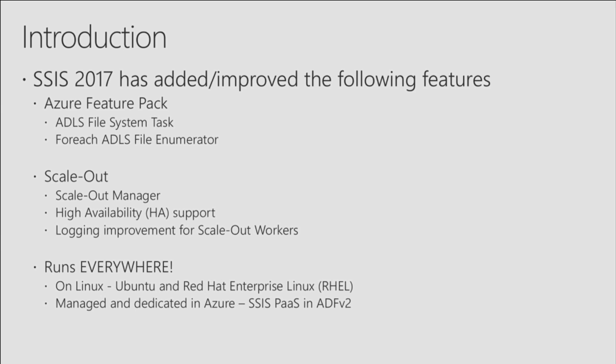And last but not least, SSIS 2017 is the first version that actually runs everywhere. We have SSIS 2017 runs on Linux. We'll reserve that for another day. It supports Ubuntu and Red Hat Enterprise Linux. And also, now SSIS 2017 is a cloud-first product. Essentially, it will become a product that only released in the cloud, and all new feature will always go to the cloud first and backported to the box product. And this has come with Azure Data Factory version 2 as a PaaS solution.